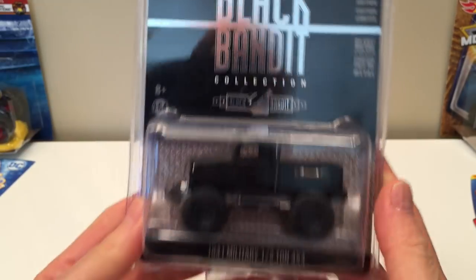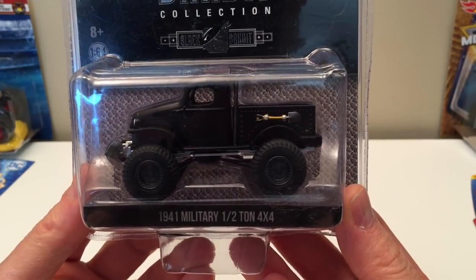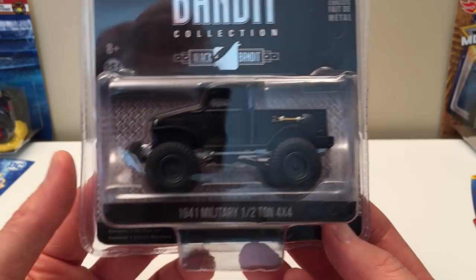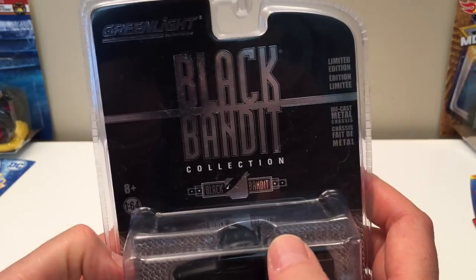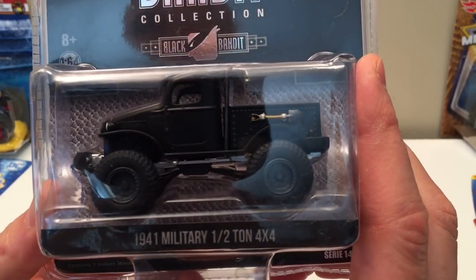If you know GreenLight, they make incredible replica toys. Trucks, cars, just like Hot Wheels, but they're a little different. Hot Wheels makes thousands of cars and trucks, and our monster trucks, of course. They do Marvel, DC, Spider-Man, Teenage Mutant Ninja Turtles, just to name a few. They've got a great, great selection. And so does GreenLight. GreenLight's really known for their incredible detail, and this truck is no different.